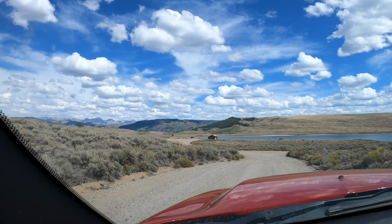There's an informational placard over there along with one of the outhouses. I'm doing this as I hold the camera, so there's a little bit of shakiness. That's okay. This road is actually in pretty good shape. There's a little bit of washboarding in it, but not bad at all. You can just take your time.